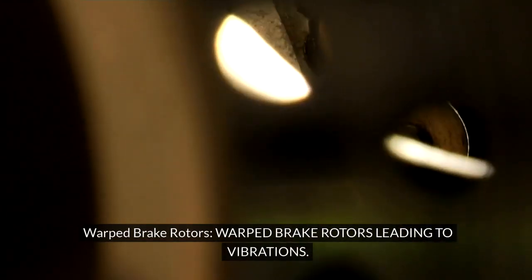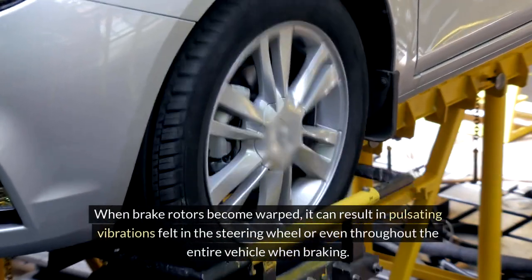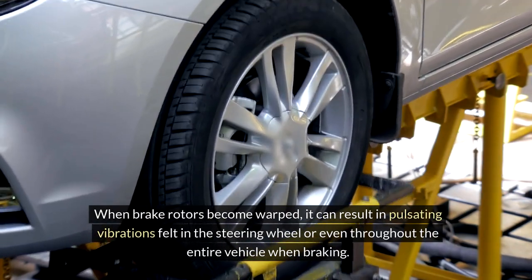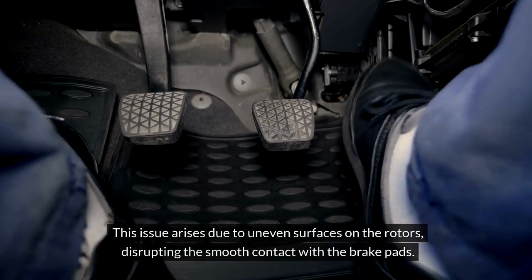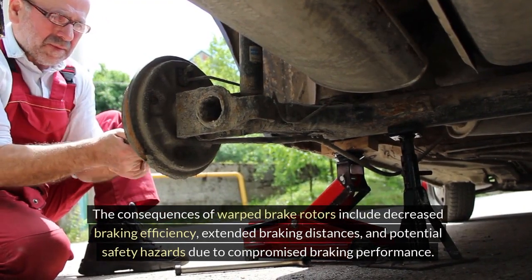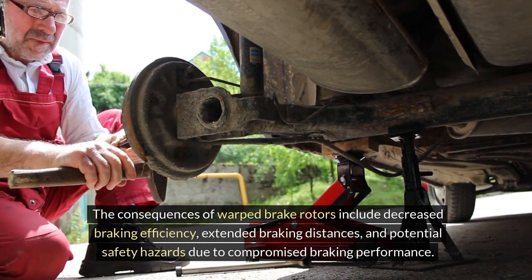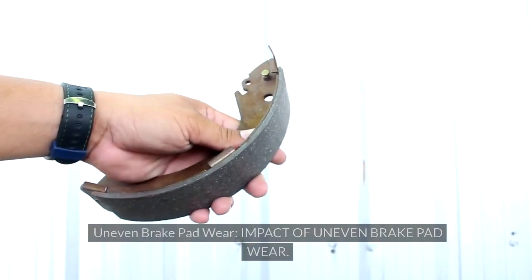Warped brake rotors leading to vibrations. When brake rotors become warped, it can result in pulsating vibrations felt in the steering wheel or even throughout the entire vehicle when braking. This issue arises due to uneven surfaces on the rotors, disrupting the smooth contact with the brake pads. The consequences of warped brake rotors include decreased braking efficiency, extended braking distances, and potential safety hazards due to compromised braking performance.